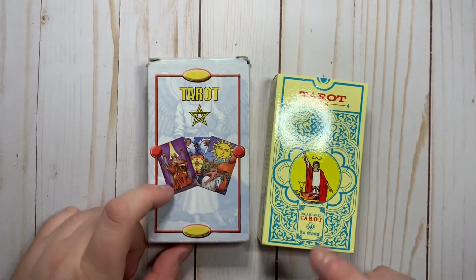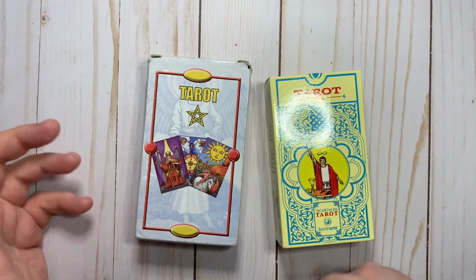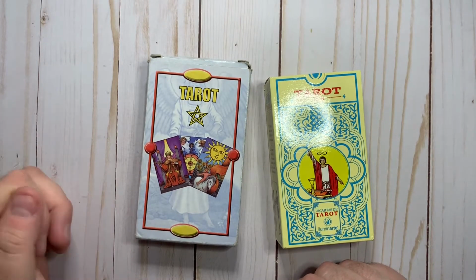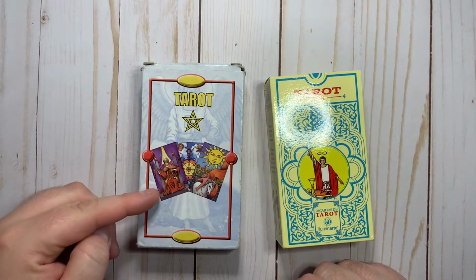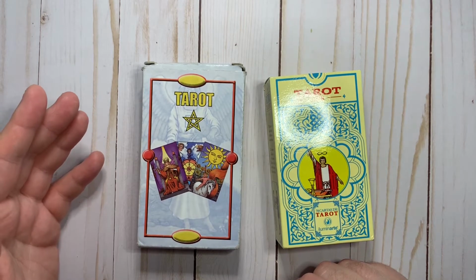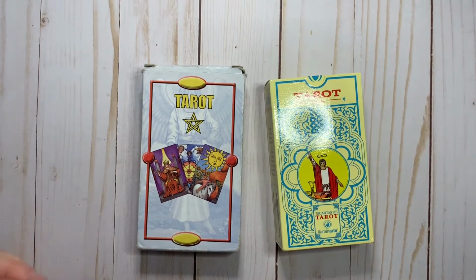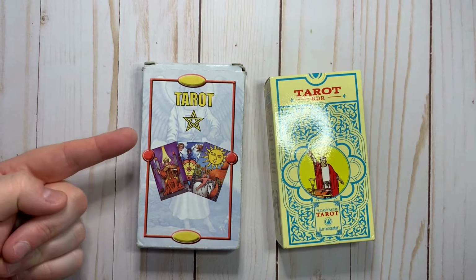This is a deck that collectors call the Edith Waite deck. For whatever reason, I do know the Universal de Waite says "by Edith Waite" on it. And I guess someone had at one point in time figured out that this deck was a copy of the Universal de Waite and just started calling it the Edith Waite deck because it's using the same art by Edith Waite. I truly doubt that Edith Waite is a person that exists, but that's why this deck is called the Edith Waite.